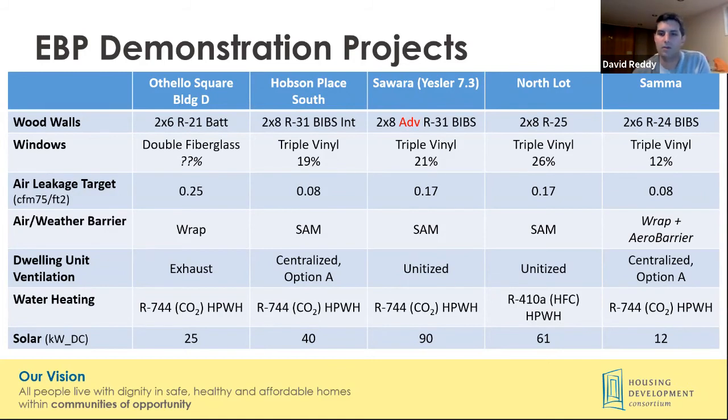That has advanced quite a bit through the last 2 years, and we see it being more and more common. All projects are including solar of various range and sizes, and Seattle City Light has provided a generous incentive for the projects to do as much as they can.